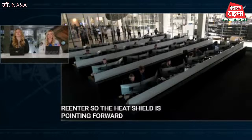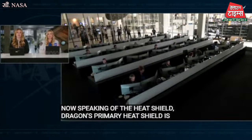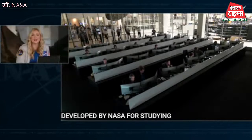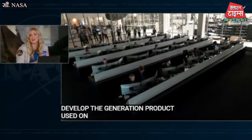Now, speaking of the heat shield, Dragon's primary heat shield is comprised of PICA 3.0, which stands for Phenolic Impregnated Carbon Ablator. The first-gen PICA was initially developed by NASA for studying and sampling comets within our solar system. SpaceX partnered with NASA to develop PICA-X, which was the second-generation product used on all Dragon 1 cargo resupply service missions that resupplied the International Space Station on 20 missions.